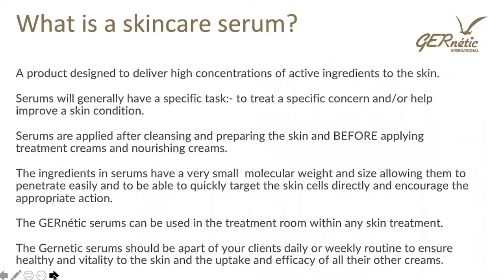So firstly, let's have a chat about what actually is a skincare serum. What does it do? Well, it's a product designed to deliver high levels and high concentrations of active ingredients directly into the skin. The serums will generally have a specific task to treat a specific concern and/or help improve a skin condition. So potentially think wrinkles, aging, capillary damage, a whole range of things that different serums will be targeted for. Serums are always applied after cleaning the skin and before you put any moisturiser or nourishing creams on.